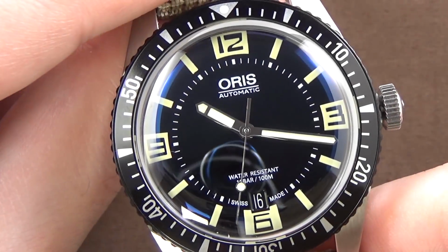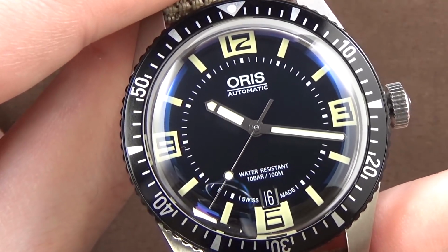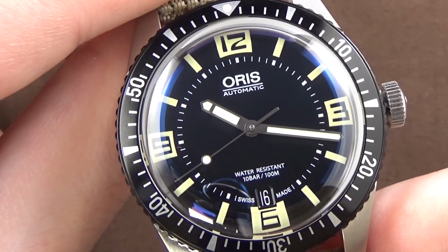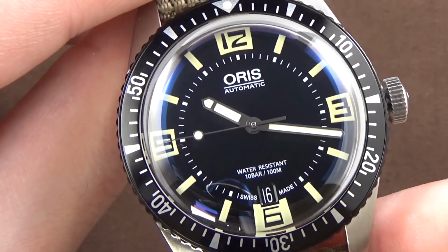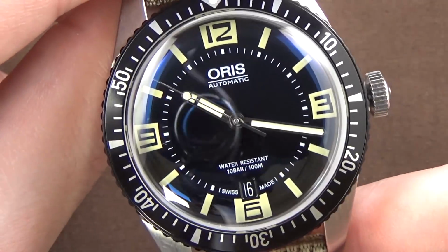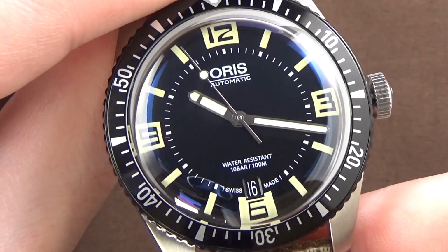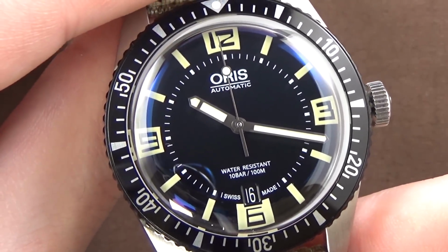The handset is actually really nice. It works well for this watch. The style is a very simple pencil style, and the same lume that is on the dial is also on the hands, but you can see it's a little bit more pale, a little less yellow. Does it matter that it doesn't really match? I can tell you that in person, on your wrist, you don't even really notice the difference. Zoomed in as crazy tight as we are here is where it starts to become a little bit more apparent and obvious. So yeah, not a problem.